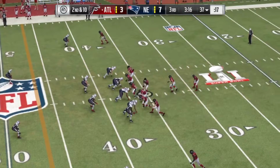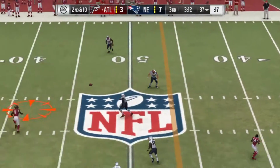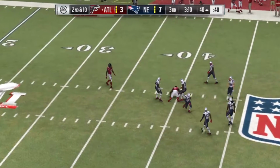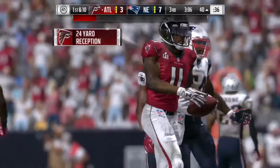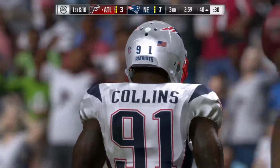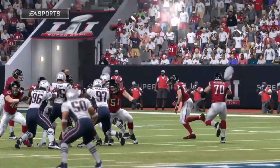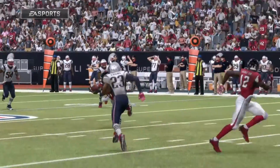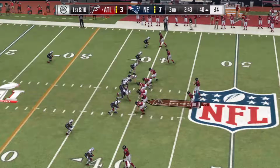Now Ryan. And oh, look at that, a diving catch. That one goes for 24 yards. When the spotlight is at its brightest, and let's face it, it's the Super Bowl, those types of plays come out, don't they? Absolutely, a big-time catch on the biggest of stages. Do you think that one's going to live on? We're going to see this for a long time.